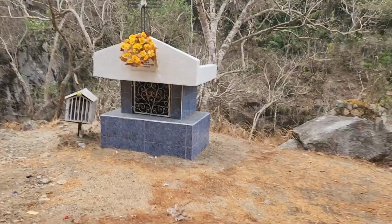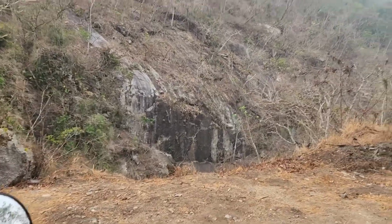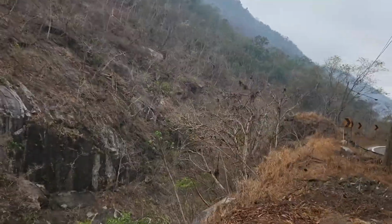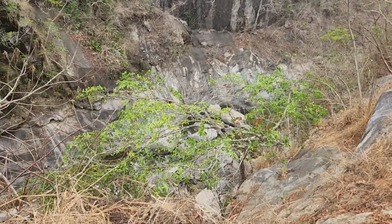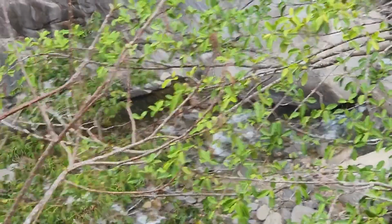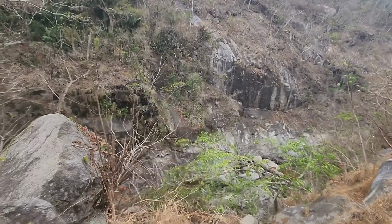All right, so there's this little roadside memorial here, and right behind it is this canyon. And in this canyon, there's the river. I'm not exactly sure what river it is, but it's definitely, I'm not gonna get too much closer to the edge. Yeah, you can see the river through there, through the trees. Big, beautiful canyon.